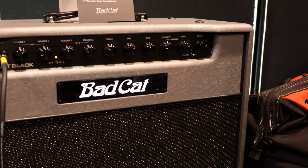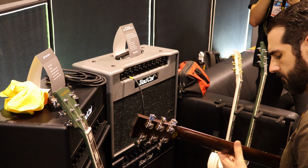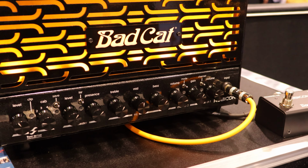I was able to try out the new Lynx, the Black Cat, the Cub, and the Hot Cat. Now, all of them sounded great. They even had this little mini amplifier there, which is not on their website yet. That was really nice. It was a very busy booth, and they had all Dunable guitars, Custom Shop USA guitars, to demo their amps with, which I thought was awesome.